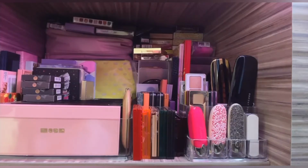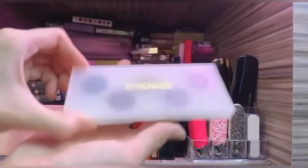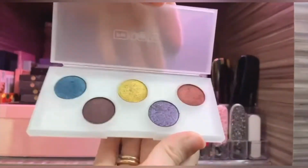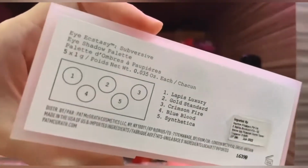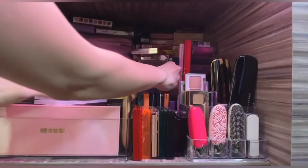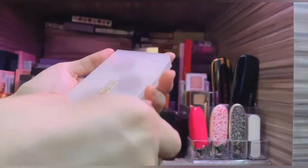And now I'm going to show you my Pat McGrath eyeshadow palettes. This is a small travel size friendly palette. This one is in the plasticky kind of packaging. This one is Subversive, the mini Subversive palette. These are very good for travel purposes. I have another one, also in the same kind of packaging. This is a mini Sublime. This is how I first started my Pat McGrath journey.